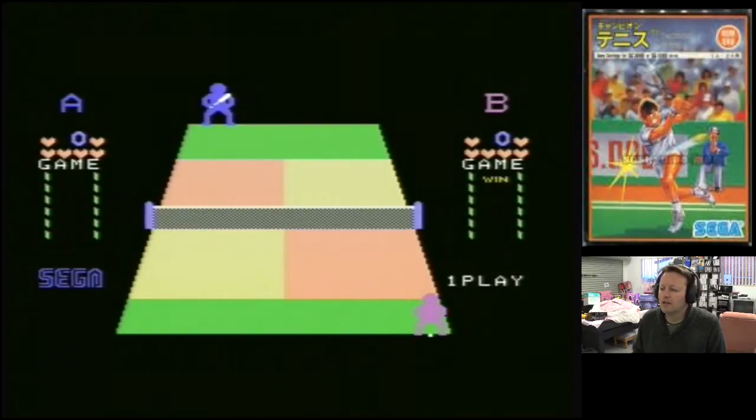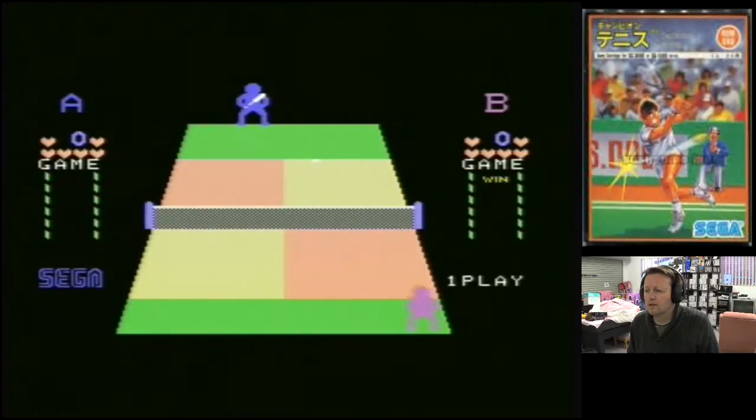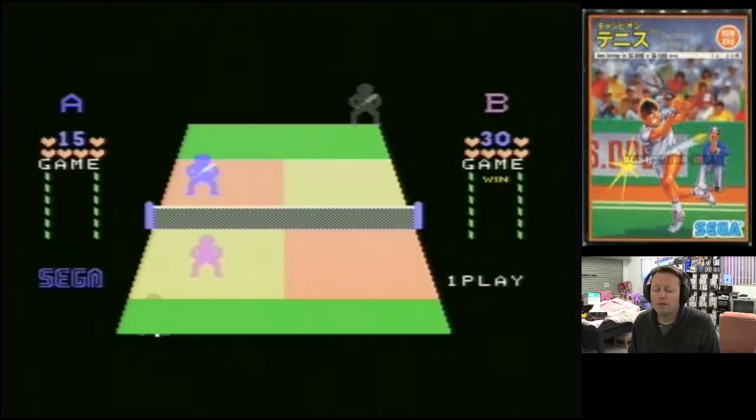All right, we'll let the computer serve to me. Here we go. I don't know what I'm supposed to do to win here. No. Coming in too close to the net or something. These early tennis games can be quite difficult to win points in.